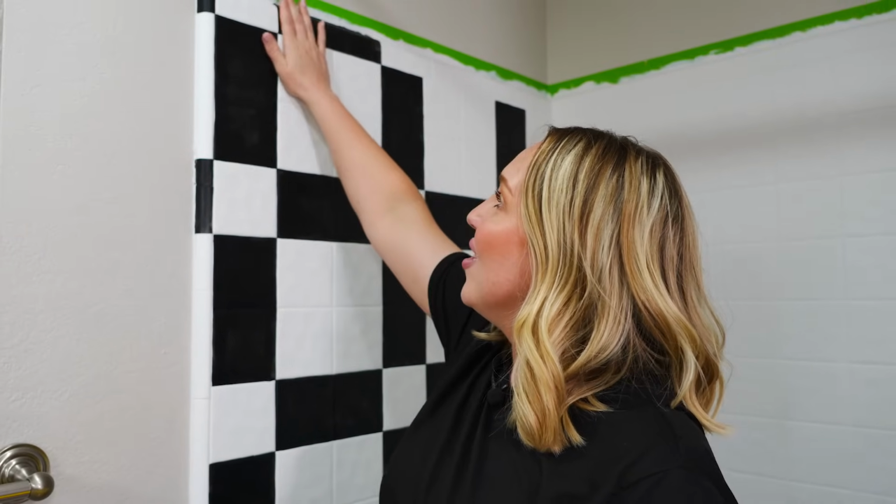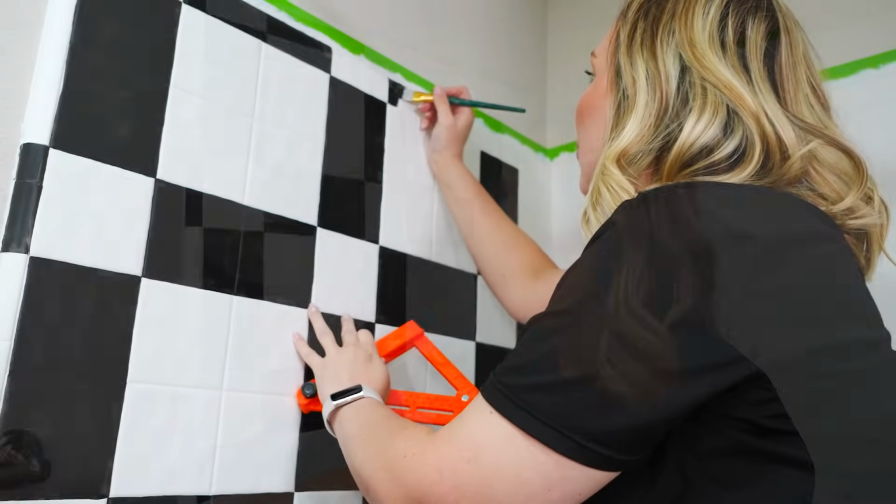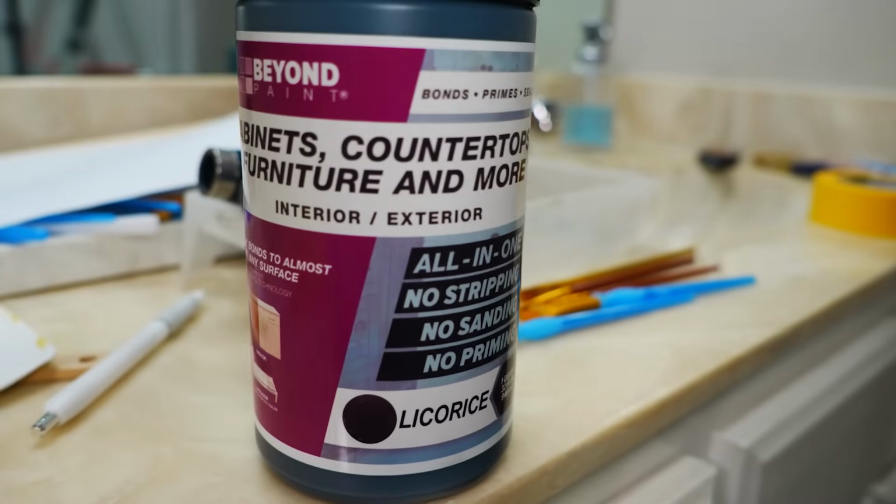I think it's cool. It's definitely a little bit more work to paint the lines that way. I have to be so steady and so precise, but I'm up for the challenge. We've made it this far. Obviously we have a long way to go, so I'm gonna keep painting.